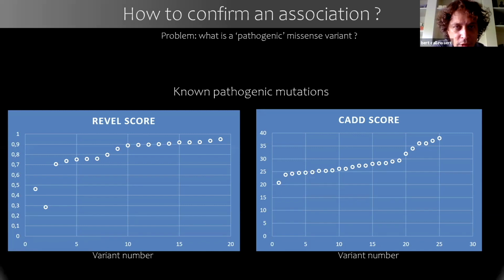So another problem is what is actually a pathogenic mutation. I've talked in the first presentation about these variants of unknown significance. So if we want to compare if there are more variants in the patients with aortic root dilatation than in the control population, we have to know which variants we will look at.